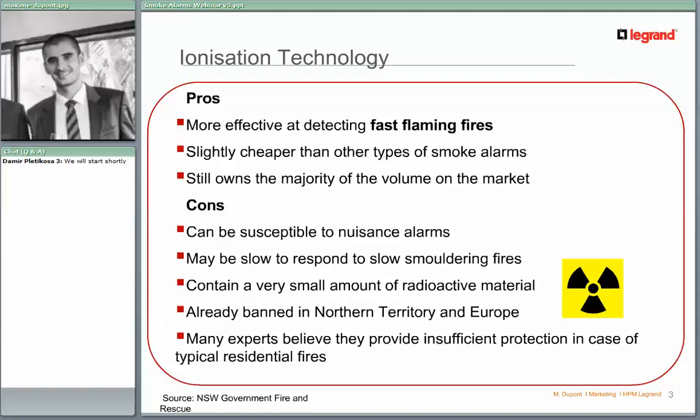Ionization also contains a small amount of radioactive material. It's not a large amount, so it can affect your health, but still, long term, I believe it's a technology that will, I guess, disappear, because one of the reasons is that radioactive element. This technology is already banned in Northern Territory here in Australia and in Europe.